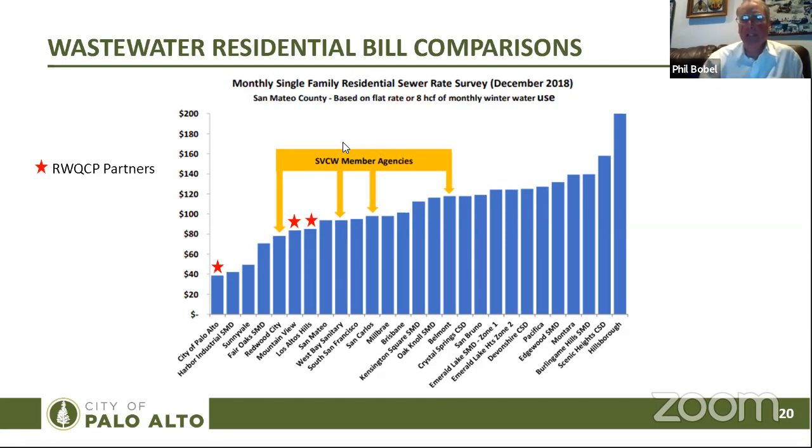Recognize that these rates for Palo Alto and all these communities include both treatment and collection system. So for Mountain View, it includes their payment to us for the treatment plant costs and then their own collection system. So that's one example for Mountain View as to what has driven that up.